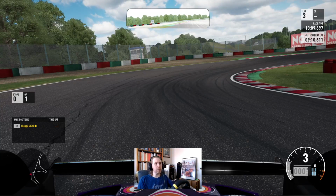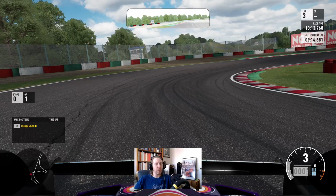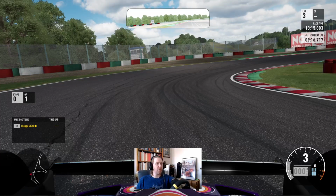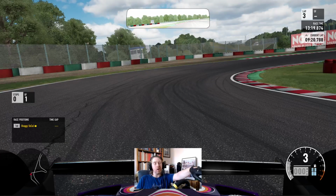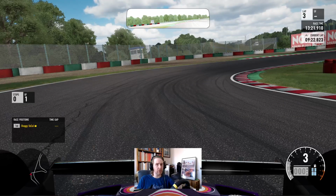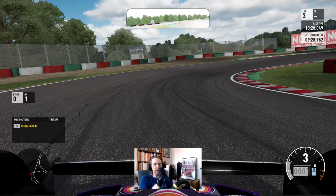Back to my philosophy: if I'm exiting a corner and I'm having to upshift before I'm fully out and straight, then the question is, can I do it in a higher gear? And it's usually the experiment of, let me try it in a higher gear, because I'm right at the top of second. I don't have a lot of revs to work with.